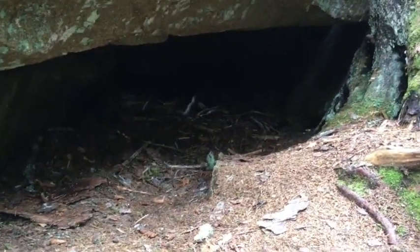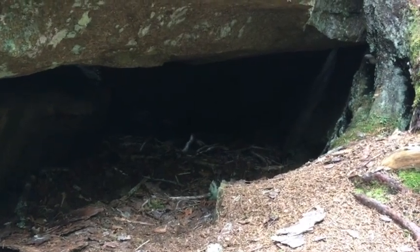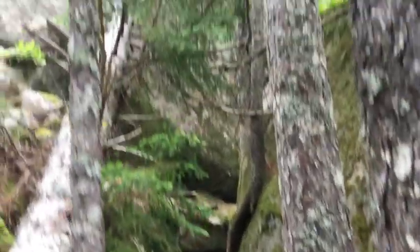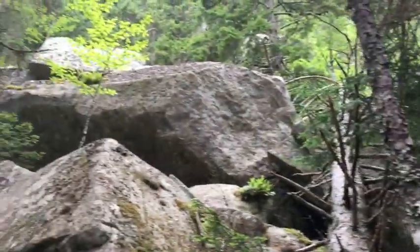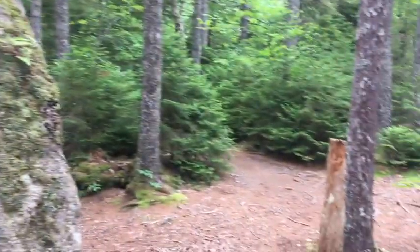Little cave here. I'm not going to crawl in there, but it goes back quite far. I don't have a flashlight. There are lots of little nooks and crannies in between these boulders. I would imagine it would be fun to explore into the woods here.